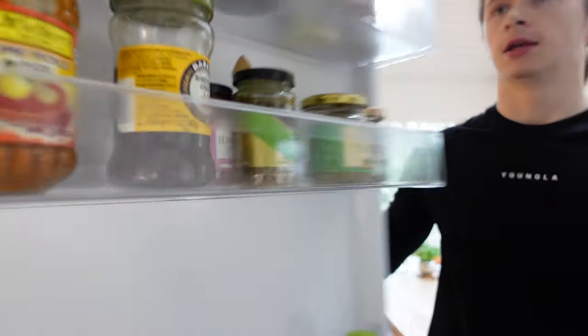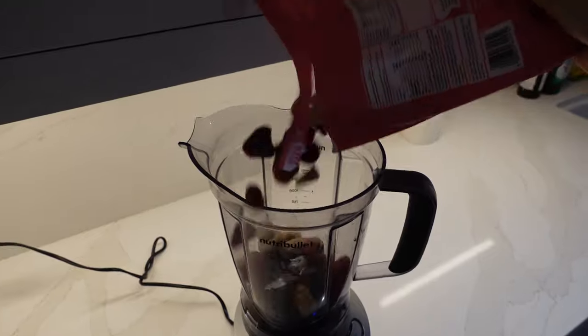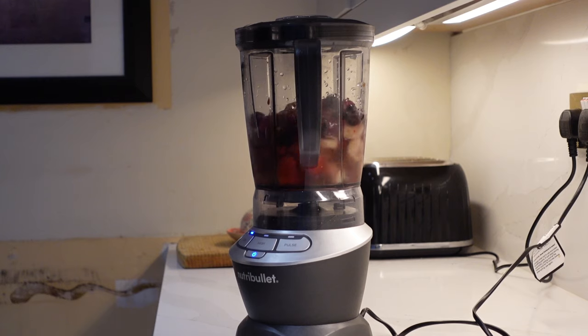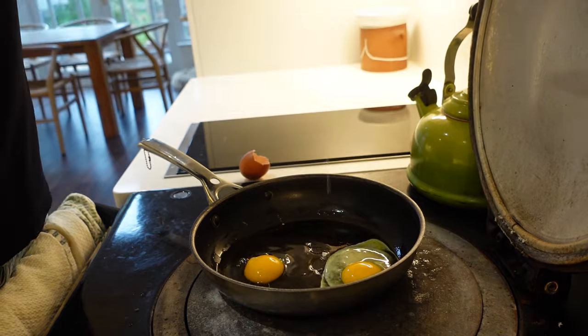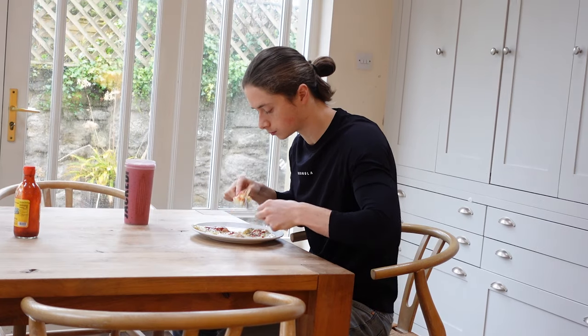So first thing I do every morning is I make breakfast. So let's make our first meal. All right, you guys, so we got breakfast ready. This is the brain fuel right here.